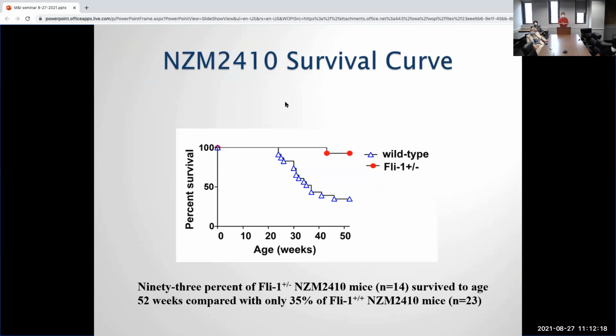So what we found is amazing. You just reduce FLI1 by about 50%. The majority of the mice, like 93%, will survive up to about a year. And in control, only 35% of the wild type will survive. It makes a huge impact.